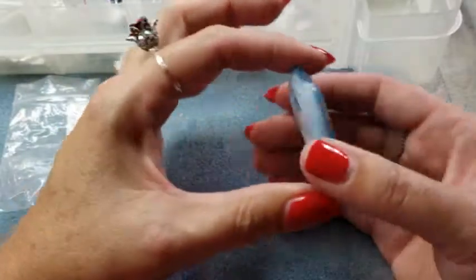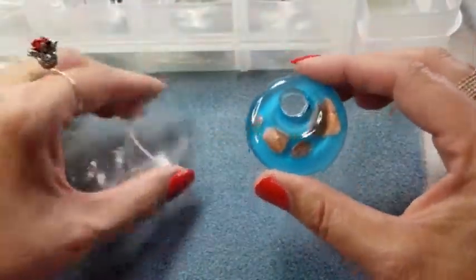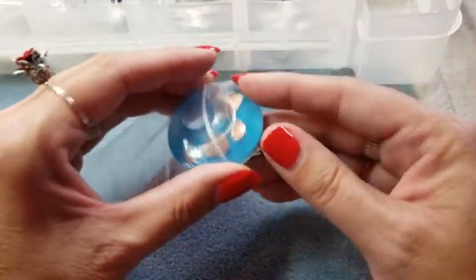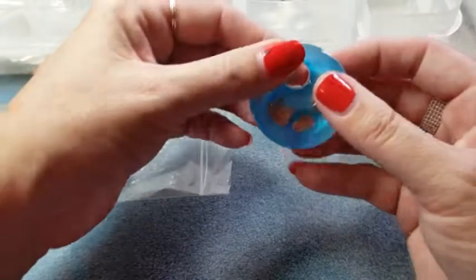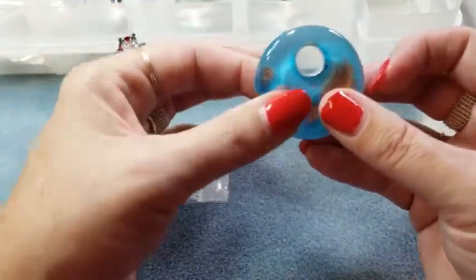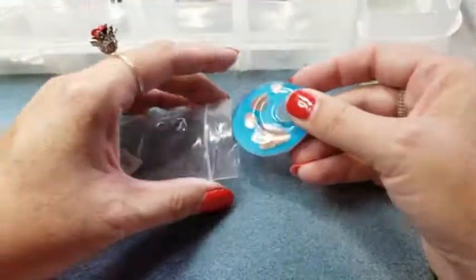But it's got a really pretty back to it, some copper and blue. It's very ocean blue. Let's see if you can see how thick it is. This one feels thinner up here, and it just gets heavier down here. You can see the bevel. So it's heavier on the bottom.